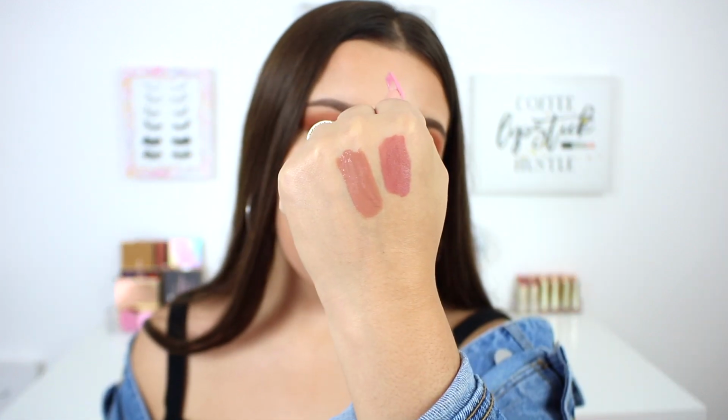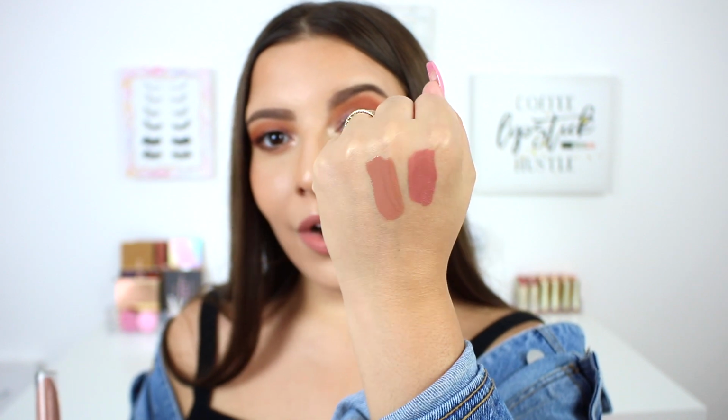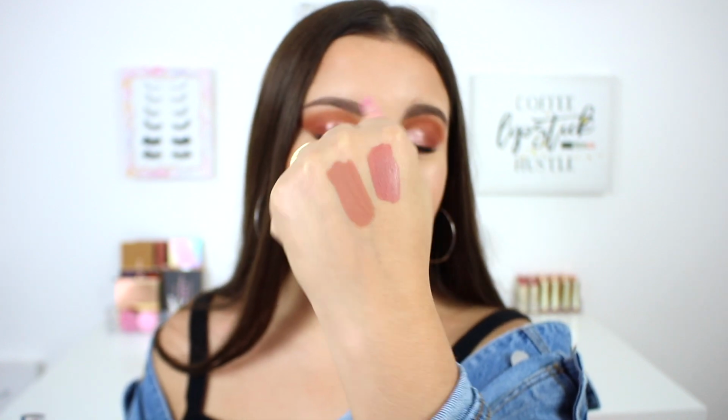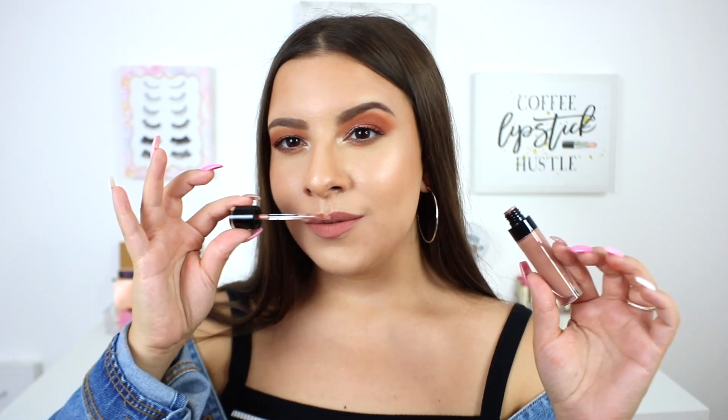In my opinion, I feel like it's different from a lot of glosses that I've tried color-wise, but it also has a beautiful glossy formula, and this also smells really good. It has a strong orangey citrus scent, which I don't mind, but I just wanted to tell you guys if you are sensitive to stuff like that. But I'm just loving how juicy and glossy and hydrating this is.